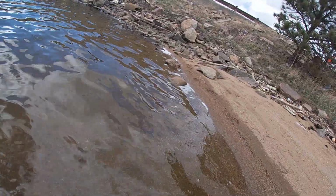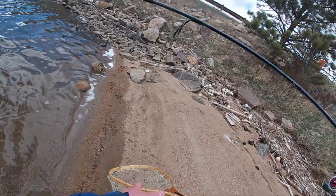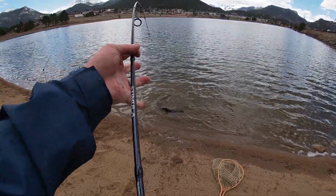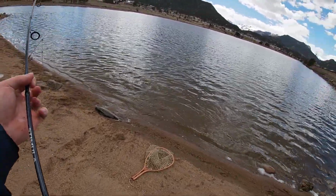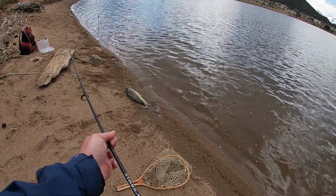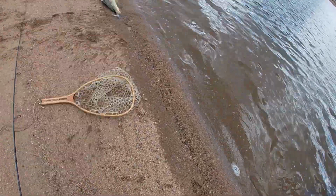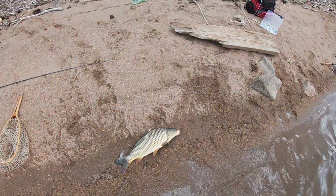Oh, I snagged him. Oh, that looks like a carp. That's why I got him. I'm gonna try to get him up on. I've never caught a carp before in my whole life. So this is a first for me. And this is what it looks like right there. Wow, that's a good sized fish.